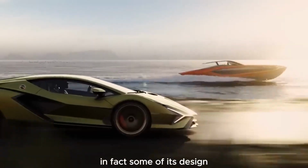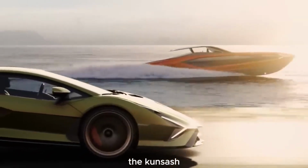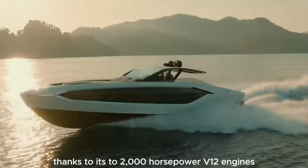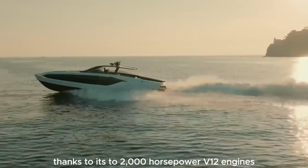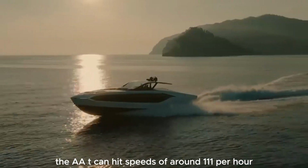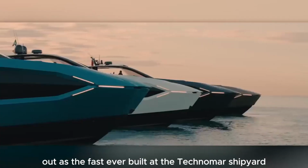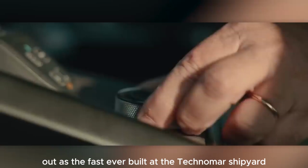In fact, some of its design elements are reminiscent of the Lamborghini Countach, thanks to its 2,000 horsepower V12 engines. The boat can hit speeds of around 100 kilometers per hour. The Lamborghini 63 stands out as the fastest ever built at the Technomar shipyard.